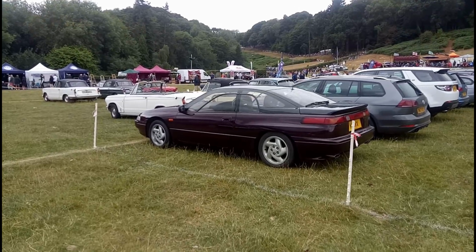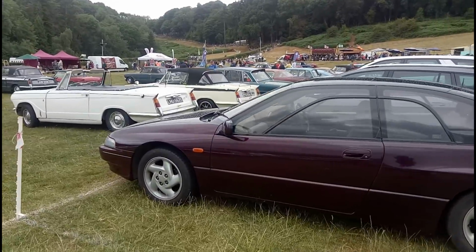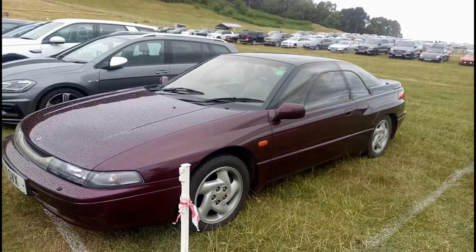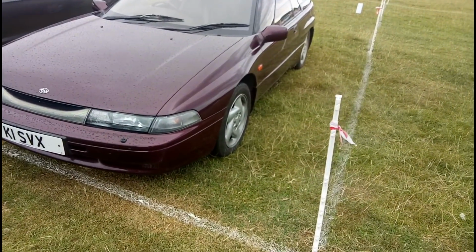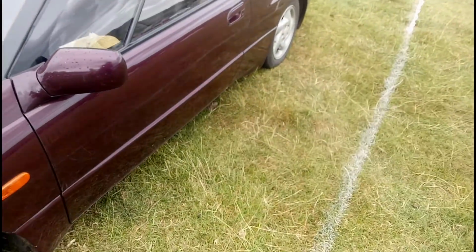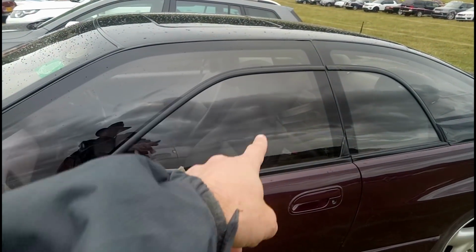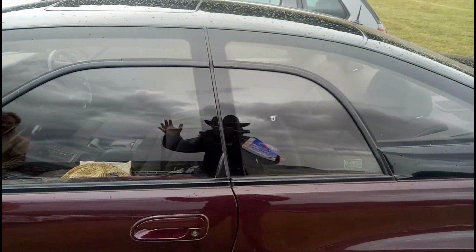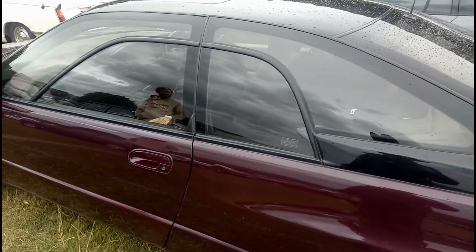Right, let's walk around some of the cars that are floating about. Classic nostalgia, and Subaru SVX is certainly one of the more interesting. Flat six engine, turbocharged, I think, and also notable for having, if I can get this working in the right way, restricted drop-down glass, which you'd often see on concept cars, but very rarely in a production car.